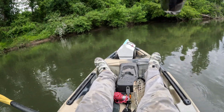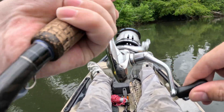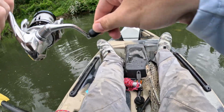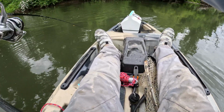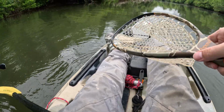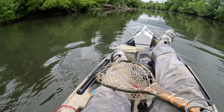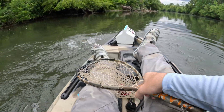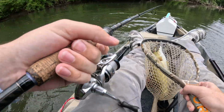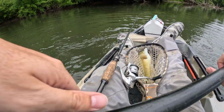Oh yeah, there we go, guys. That's another good smallie. Oh, that's a better one. Wow. Woo. That's a good one. Ooh, caught him right in the net. That's better. That is better.